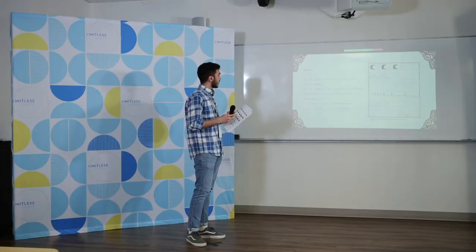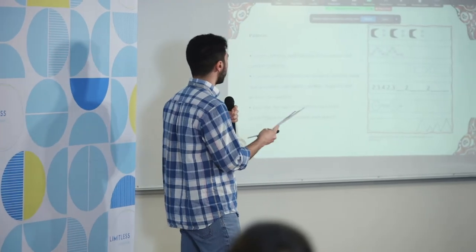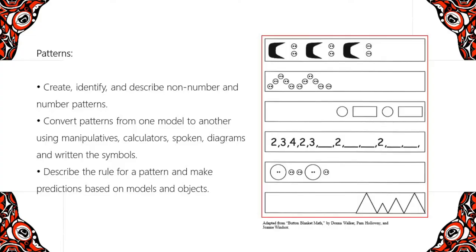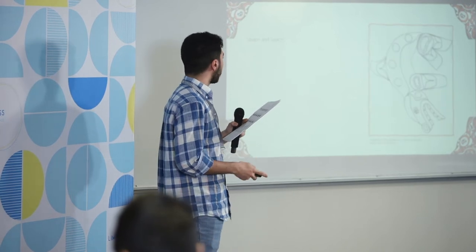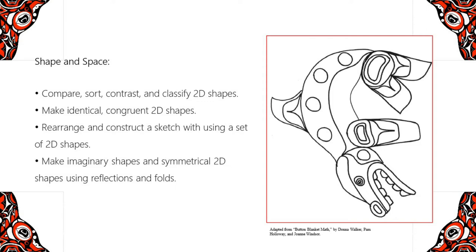And here are some concepts that we can talk about with the button blankets and these alphabets. We can talk about patterns: create, identify, and describe non-number and number patterns, convert a pattern from one model to another using manipulatives, calculators, spoken diagrams, and written symbols, describe the rule for a pattern, and make predictions based on models and objects. And also about shape and space: compare, sort, contrast, and classify 2D shapes, make identical and congruent 2D shapes, rearrange and construct a sketch using a set of 2D shapes, and make imaginary and symmetrical 2D shapes using reflection and folds.